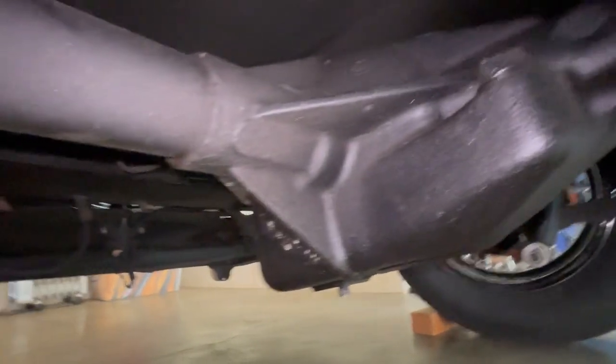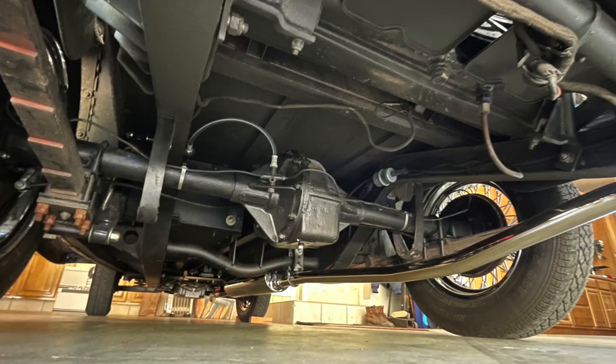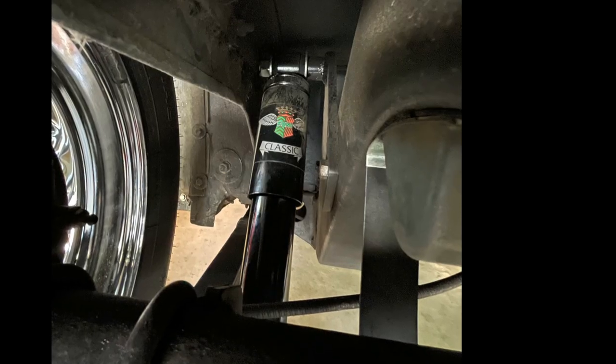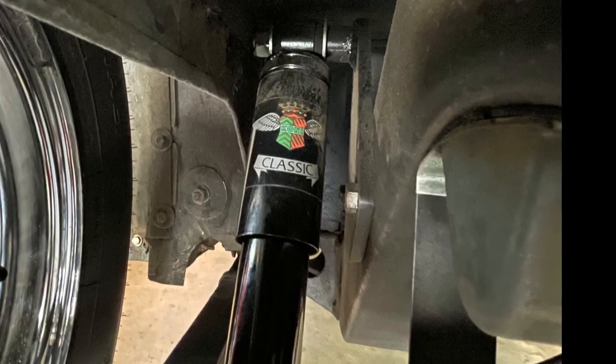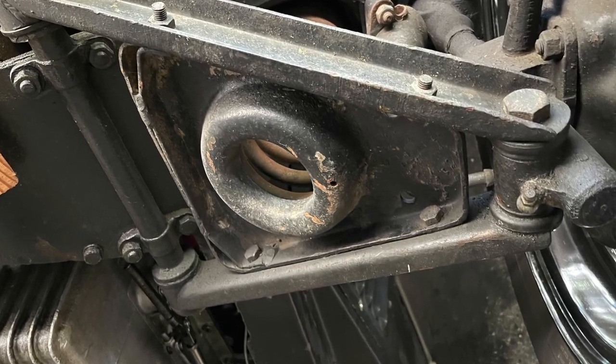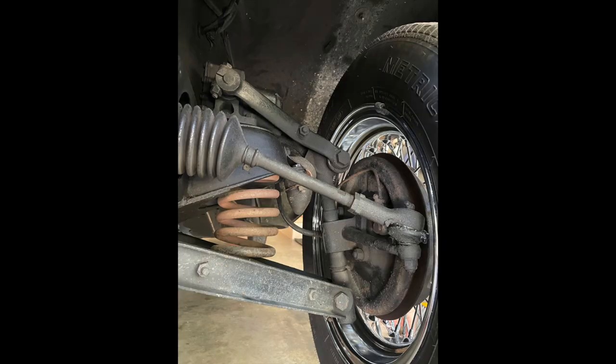Here's the rear end housing the MGA rear ratio, and the Coni tube shock conversion at the rear. The front end utilizes the stock lever shock setup.